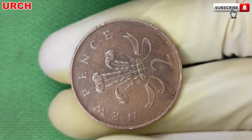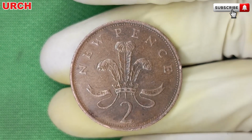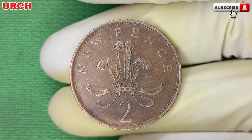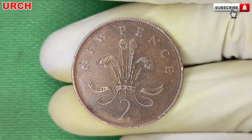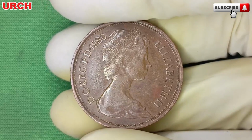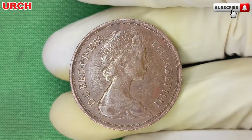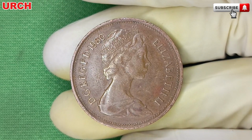On the reverse side, the design featured the badge of the Prince of Wales, a plume of ostrich feathers within a coronet, with a ribbon bearing the motto, Ich diene, which translates to, I serve. This design, by Christopher Ironside, linked the coin not just to the monarchy but to a legacy stretching back centuries. It was powerful symbolism in the palm of your hand.